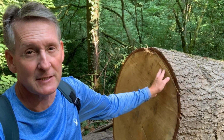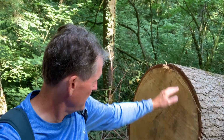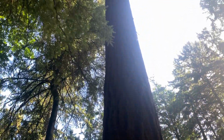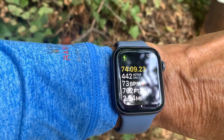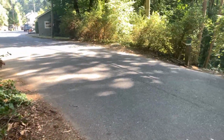So many of the trees in here are at least 150 years old, because this one here is probably about 2.5 feet thick. So this tree here is also... Half a mile to the shelter, and we're in it 75 minutes, crossing the road over here.